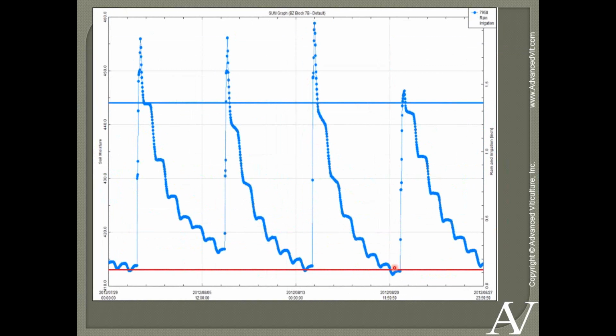If we want the vines to get more stressed, then all we do is stretch it out a day or two. And then the next one's going to be lower and lower and lower. That's a deficit irrigation. Now, if we want to relieve the stress, then we irrigate more often, reduce the interval, and what will happen is this will start stair-stepping up, and that's a surplus irrigation.